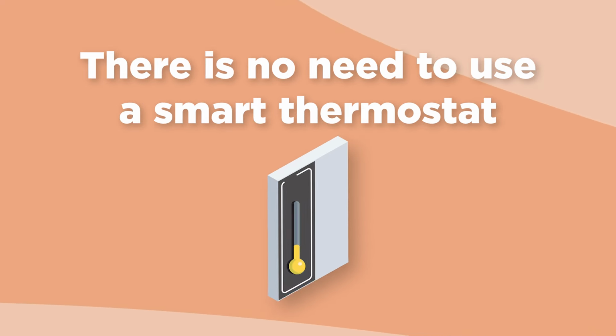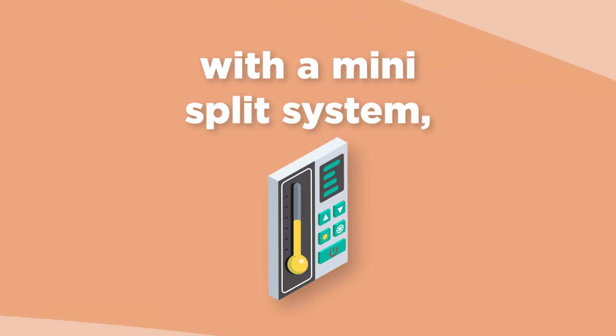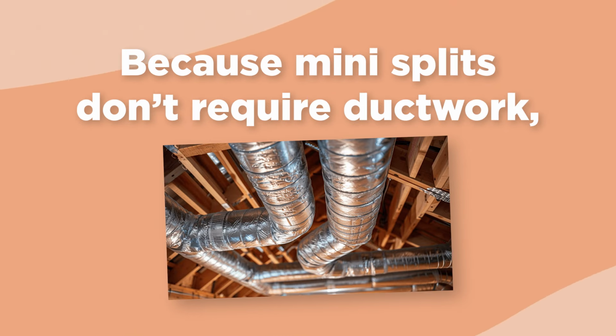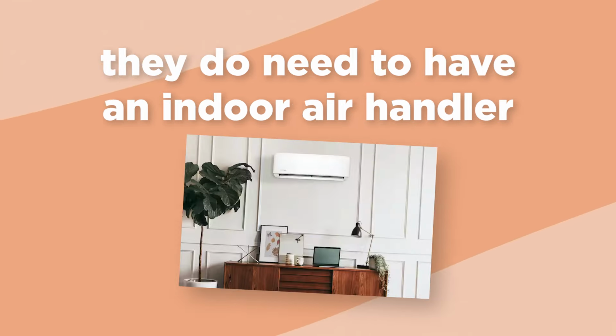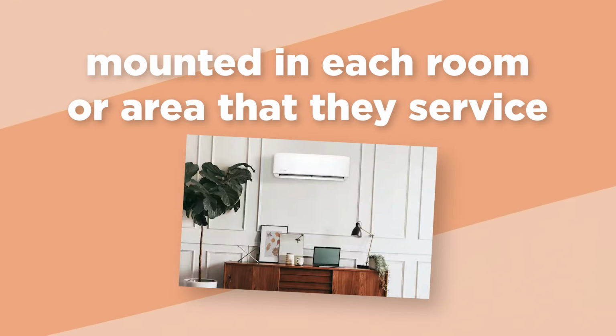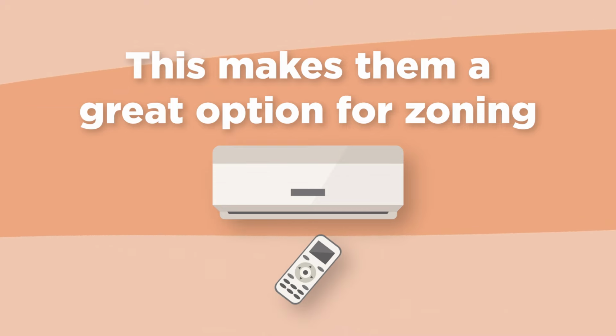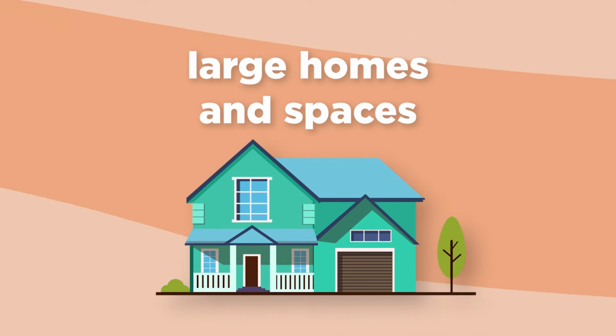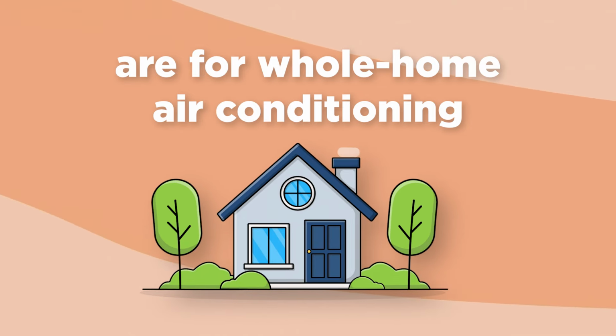There is no need to use a smart thermostat with a mini-split system, as they already have the technology built in. Because mini-splits don't require ductwork, they do need to have an indoor air handler mounted in each room or area that they service. This makes them a great option for zoning, but less practical for heating and cooling large homes and spaces. These options are for whole home air conditioning.